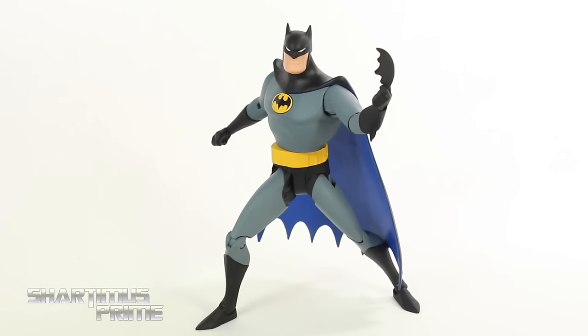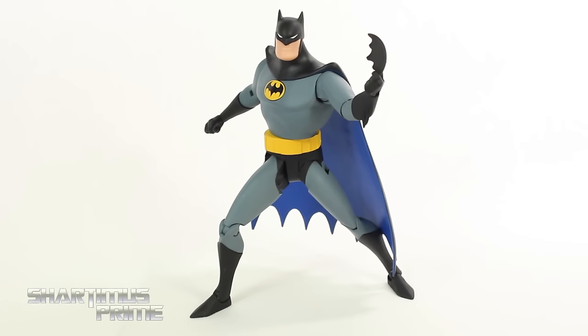I really like this figure a lot, man. I do have my little complaints about it, but I think for the most part, the figure does what it's set out to do, and it's to make those of us who grew up with the animated series very, very happy and stoked to have the figure.